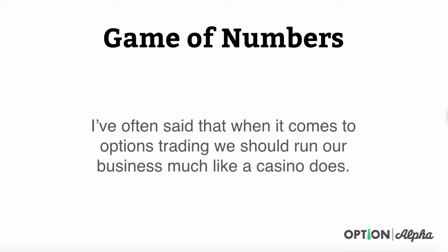So it's obviously a game of numbers, and I have often said that when it comes to options trading, we should run our business much like a casino does. We all know that casinos make money hand over fist, but it's sometimes hard to step back and find out exactly where their edge is. We know they have an edge and they want us to play, right? But let's quantify that. What does that look like? And what are the mechanics and logistics behind that?